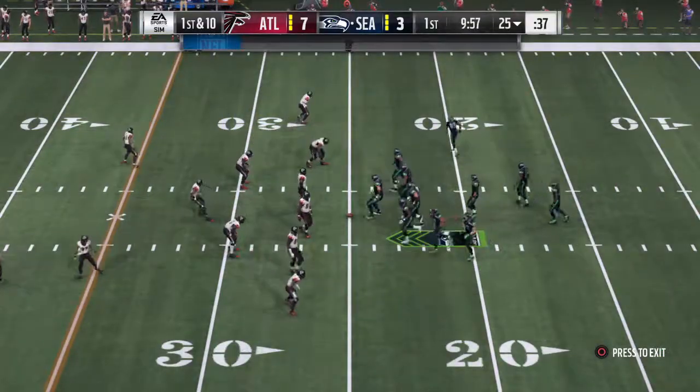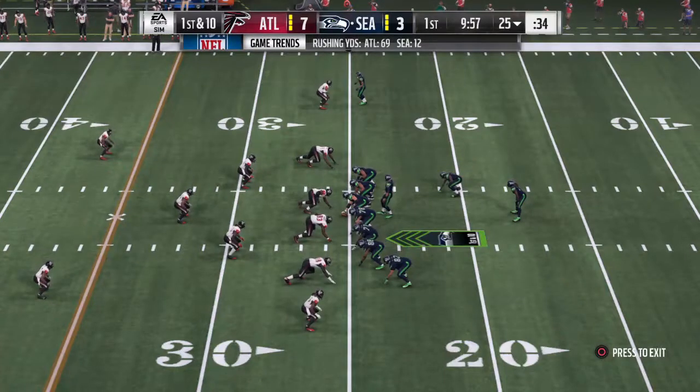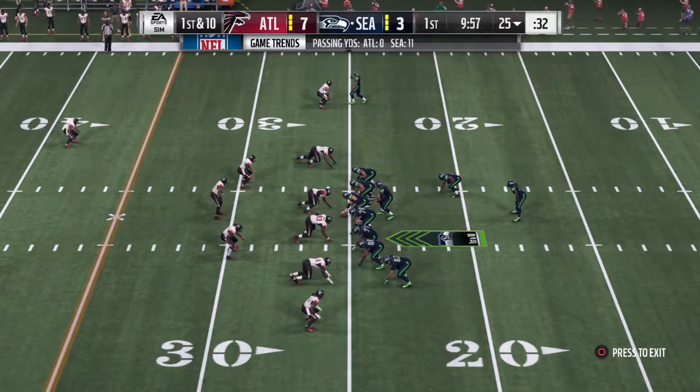But they also have to remember they did put points on the board. 3 points is 3 points. And in this league, you take points when you can get them. Not easily done.